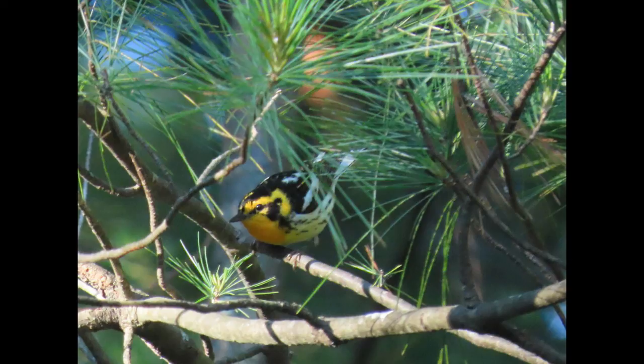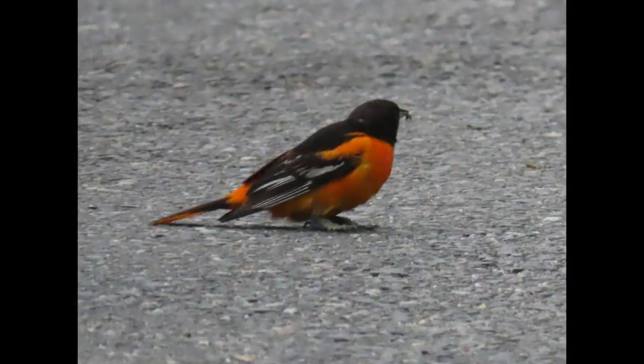And just to close this out, I'm going to show you guys a couple of some irises and some birds I saw, a couple days before.